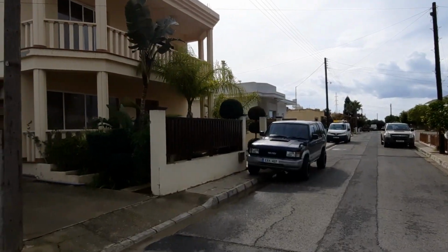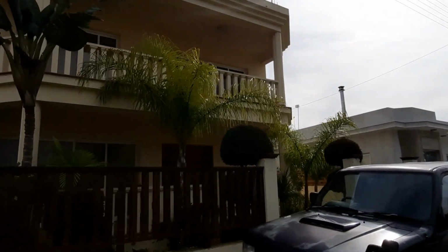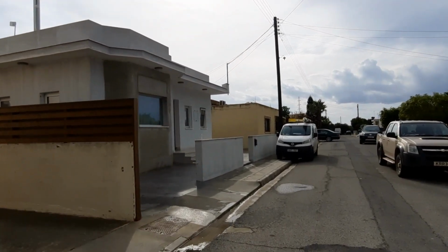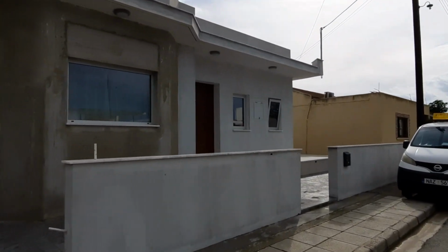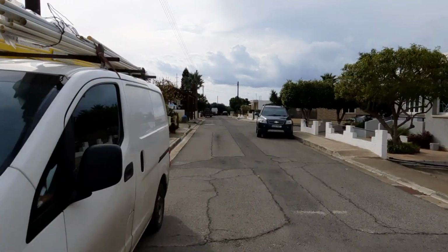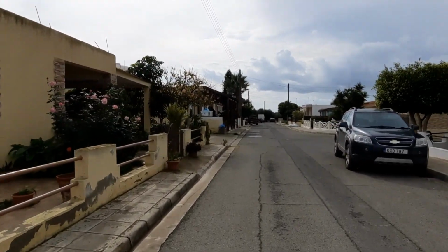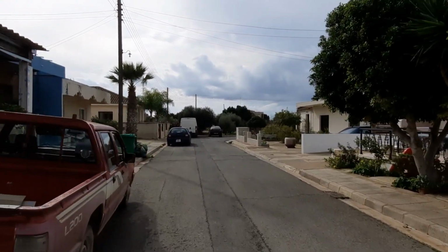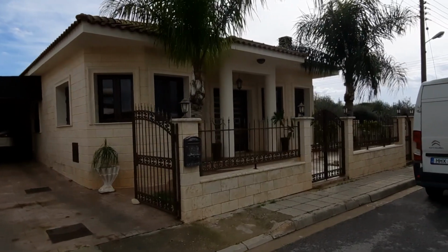Okay, here we are, nice house there built in the middle on a plot. And there's another one on my left, still being finished, but very nice. So all villages in Cyprus are a bit like this, a bit mixed up. I think a lot of the old houses, oh, here we go, past another dog. A particularly nice house on the corner there.